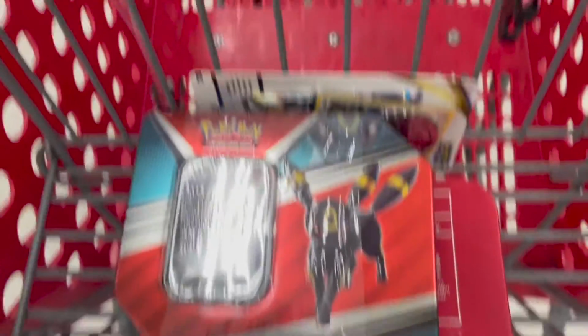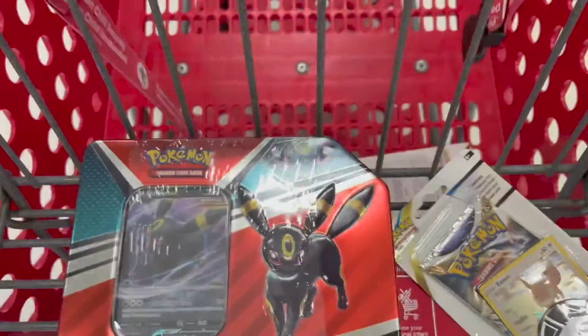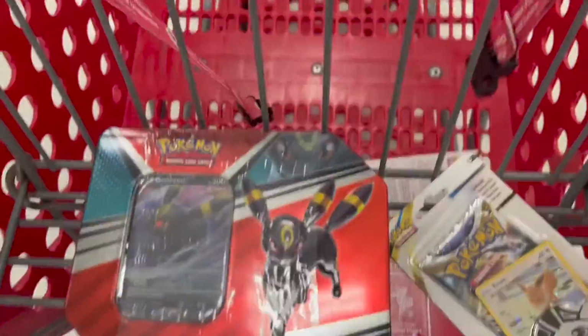So I decided to make it to Target, and I'm getting the Umbreon tin. I'm going to get you guys. I don't even have a lot that I want or anything at all, honestly. That's all that I'm getting. Let's get some water.